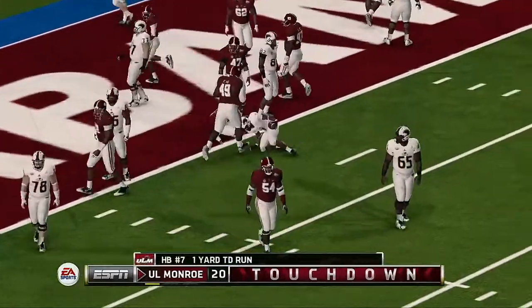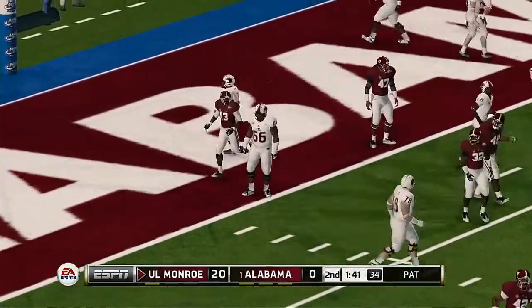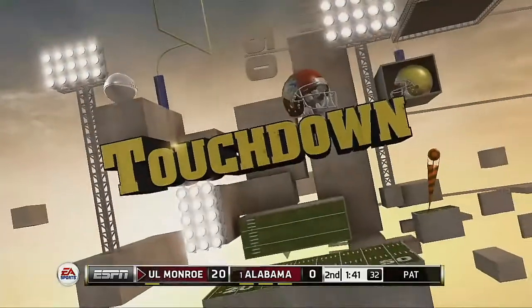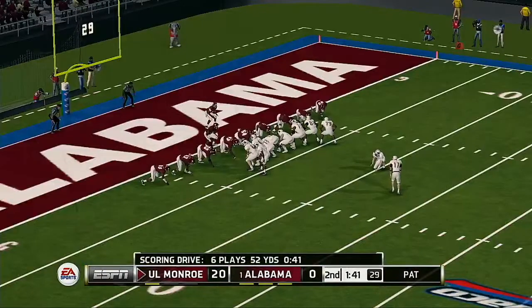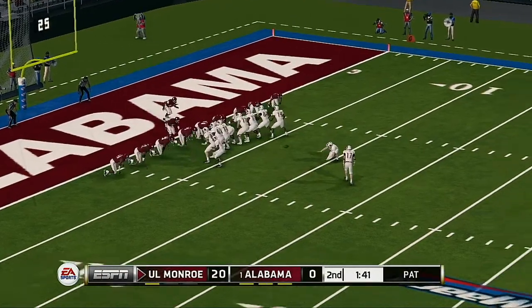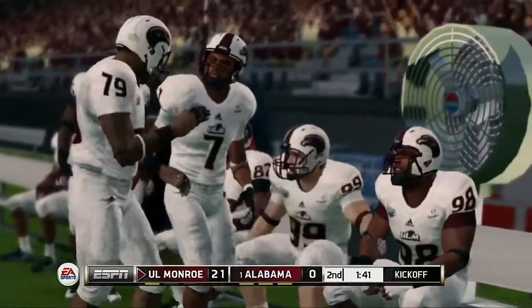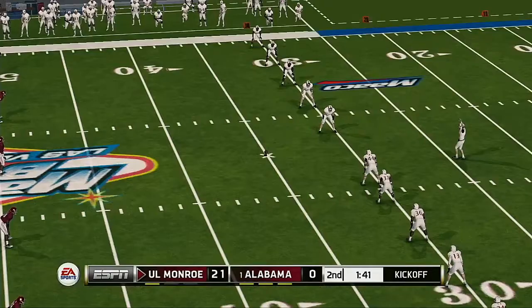Touchdown. That was a very good all-around effort. The running, the blocking, the entire package. A well-deserved score. And he tacks on the extra point. A six-play, 54-yard drive. And the result, 7 points. So the score now, 21-0.